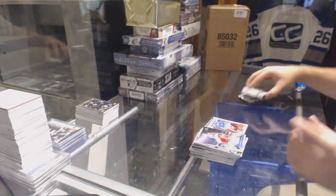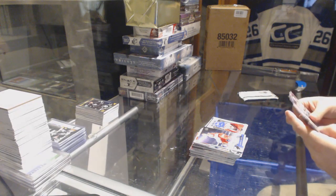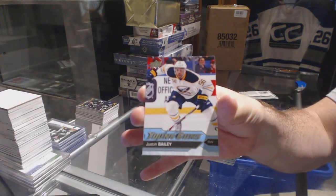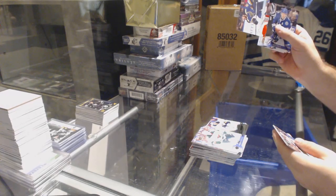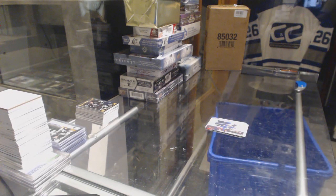Galchenyuk portraits for the Montreal Canadiens. We've got a Young Guns for the Buffalo Sabres, Justin Bailey. And an Alex Pietrangelo for the Blues.